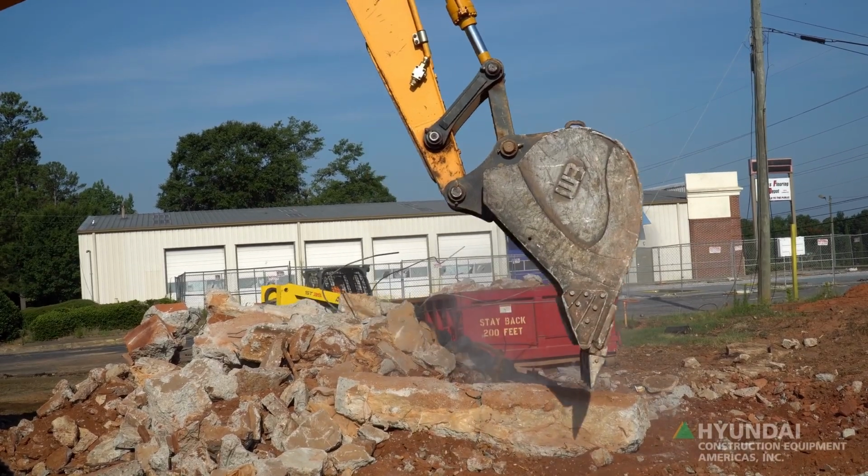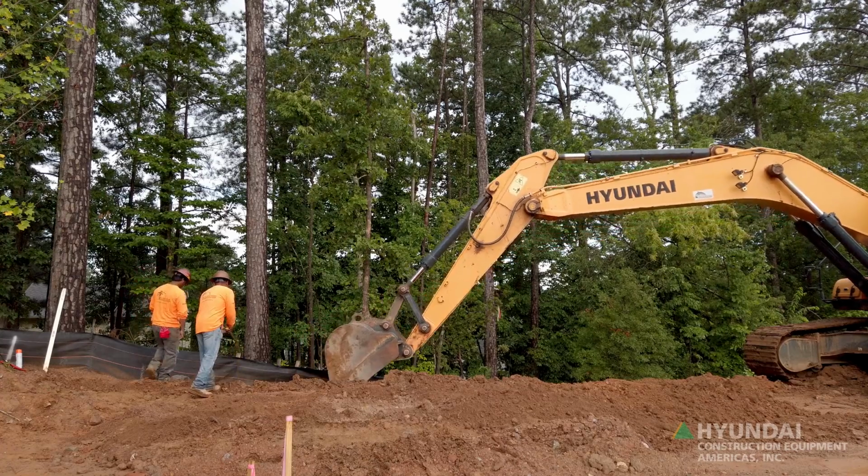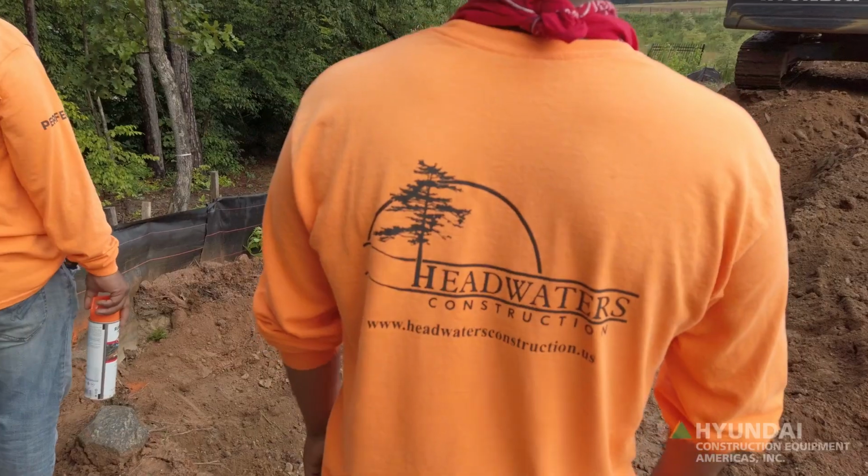I'm a project manager primarily, but anytime I can get a chance to get on a piece of equipment, that's always the fun part. Definitely enjoy getting on these Hyundai machines. They're smooth operating, and they go through the work quickly, definitely.